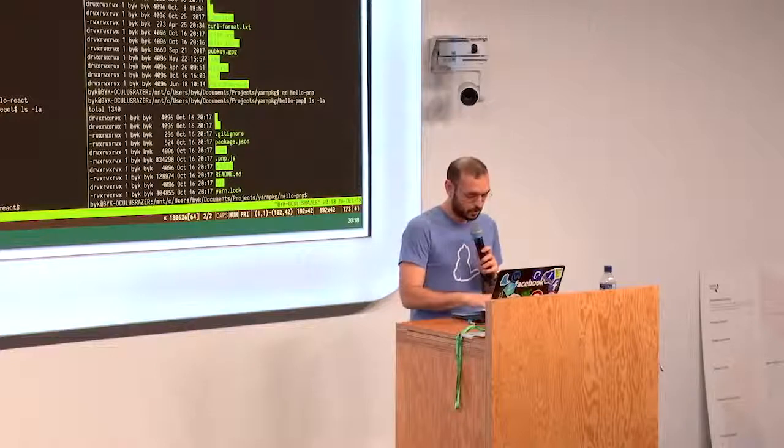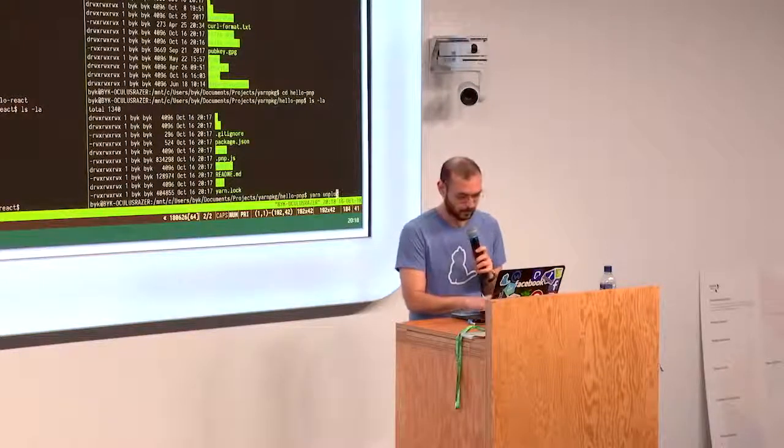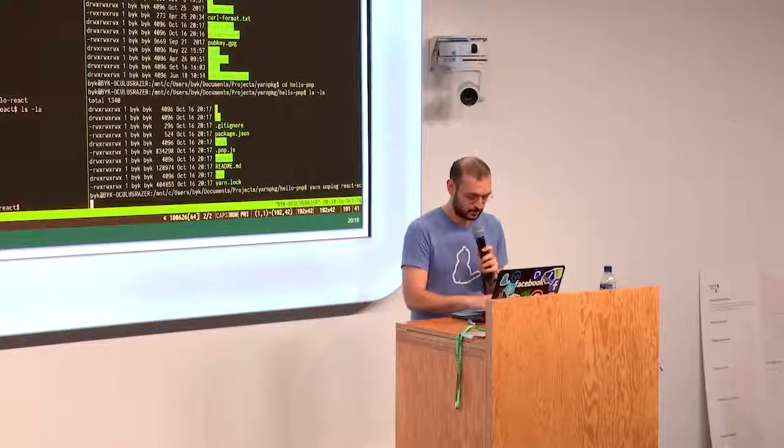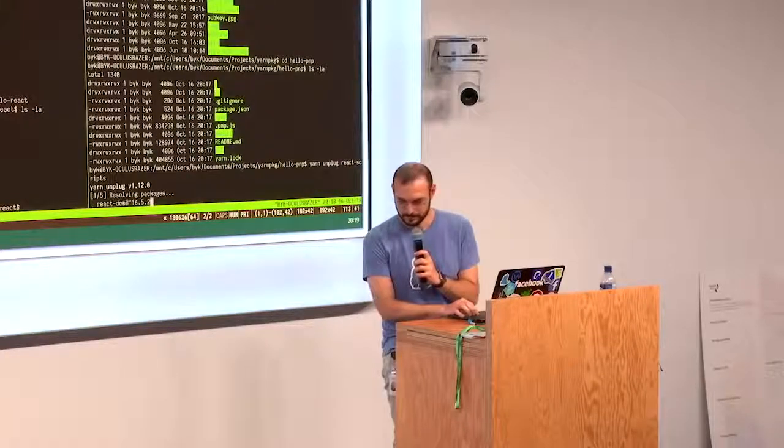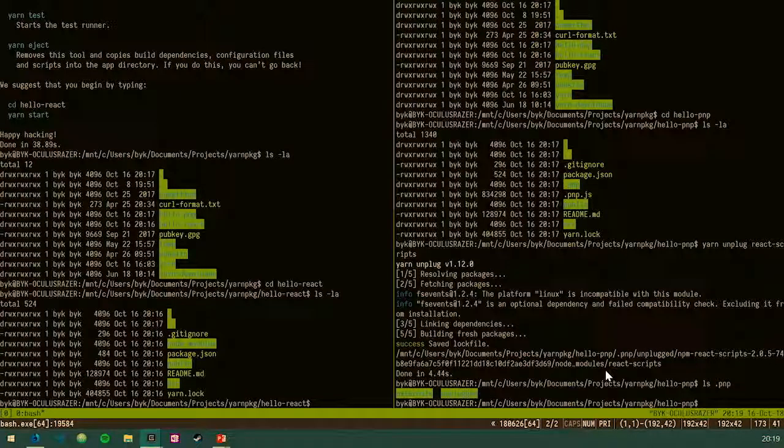Sure? Right? Okay. So I'm going to do yarn unplug react-scripts. And now it put it into this folder. Now what I am going to do is get this folder. That's a really long name. You know what? I'm not going to do this. But we can actually see that folder inside that .pnp folder in unplugged. And if you change it there and run it from there, your changes will be picked up.